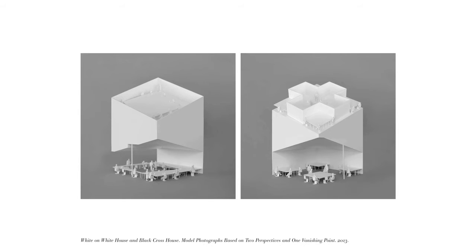So in this case, you're looking at a kind of composite image. Not only was the model the final project, in this case the image of the model is the final project. It's important to point out that you're looking at two photographs set up from two cameras looking at one vanishing point, but one is a kind of bird's eye view and one is a worm's eye view of the same model. So this image doesn't exist in the real world. It's a kind of construction.